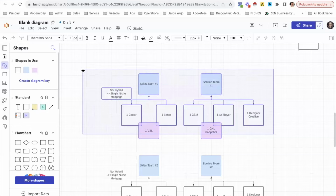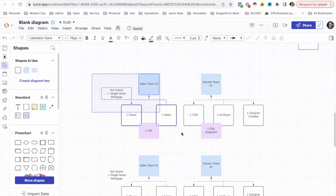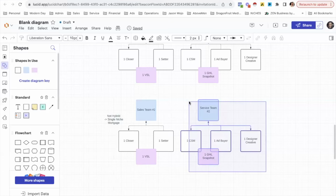These are meetings that you're going to run with both pods. So this is pod number 1. You're going to run a sales team meeting with pod number 1, and you're going to run a service team meeting with pod number 1 as well. And once you open the second niche, you're going to run a sales team meeting with pod number 2, and a service team meeting with pod number 2 as well. Okay. And that's every single day. You meet with all 4 teams, and that's it.